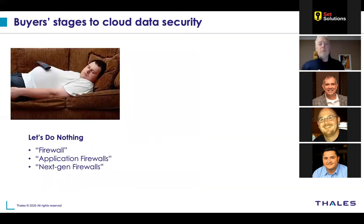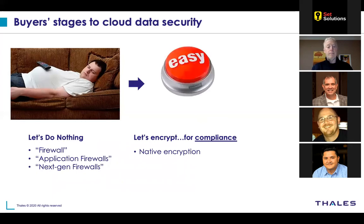So if you're responsible for cloud data security, you might go through a range of stages in addressing securing your data. The guy on the left thinks, let's just do nothing. I'm going to depend on the network infrastructure and the network infrastructure people to protect my data. This doesn't really work, evidenced clearly by the unbelievable number of breaches of data in the cloud.